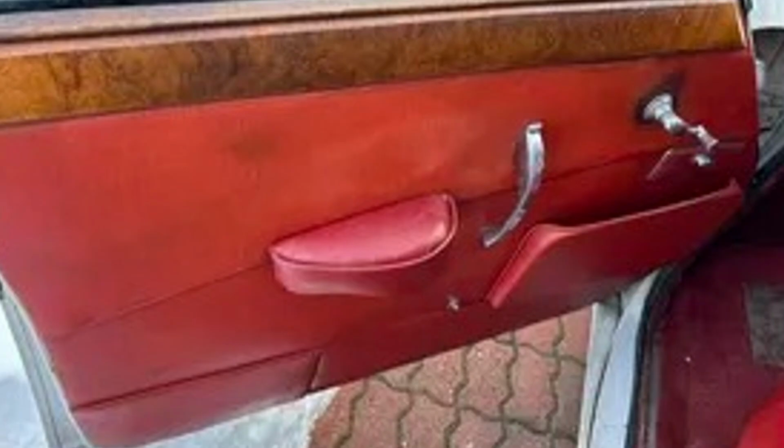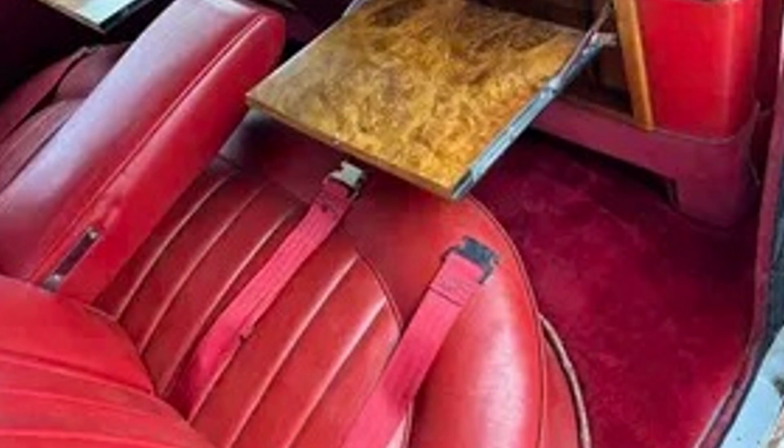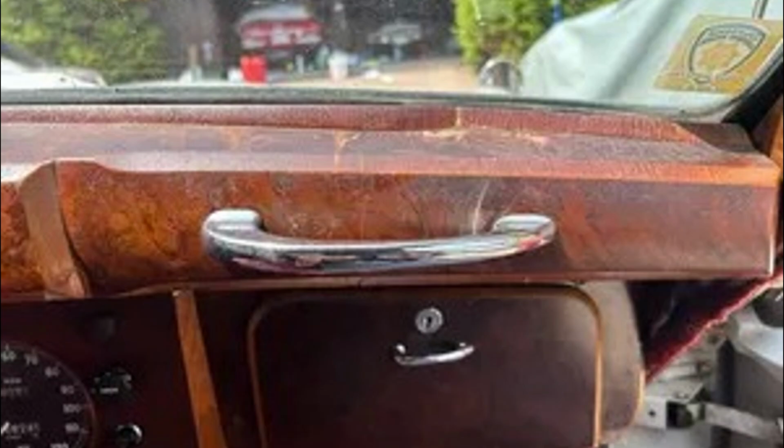The seller describes the car as a pleasure to drive, combining smooth performance with the stately presence only a Jaguar of this era can deliver. A few minor needs remain for the next caretaker: a new speedometer cable on backorder, front carpet replacement, refreshing of the dashboard wood, and installation of new windshield and rear window seals, which are included. None detract from the car's ability to be driven and enjoyed immediately.